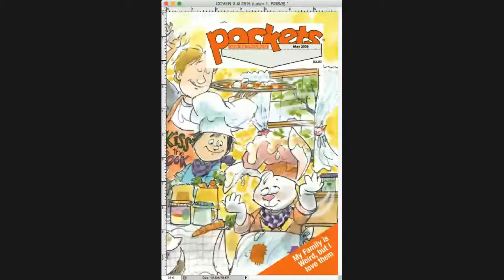Okay. All right, I'm going to screen share. I've got this Pockets cover. It's in two pieces. I don't know if I can. Okay, here's the front cover. Are you seeing just the front cover? Yeah, you're seeing just the front cover.